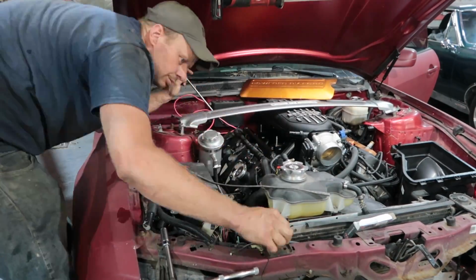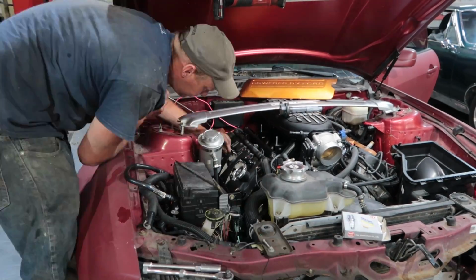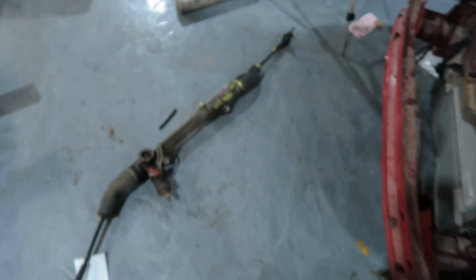It's getting exciting. And then we'll just rip all of this stuff off, put a Holley on it regardless, because it's so much simpler, and then drive it in the shop. Oh, we still gotta put that thing in too, because I can't steer it. Here we go.